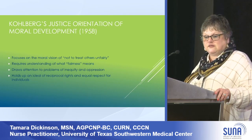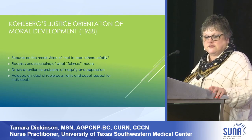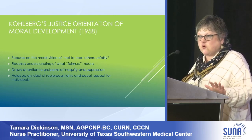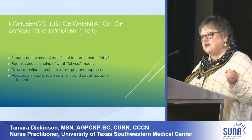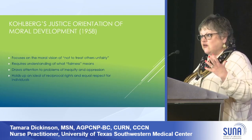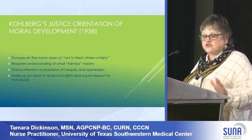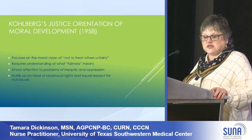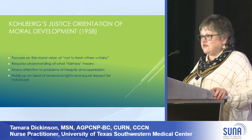But in this moral development philosophy that he developed and put onto paper, he also says that this moral justice orientation requires you to have an idea or concept of what fairness is to others. It draws attention to problems of inequity and oppression, and holds up an ideal of reciprocity, of rights and equal respect for other individuals.